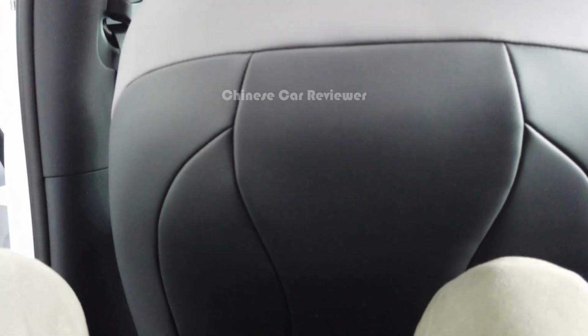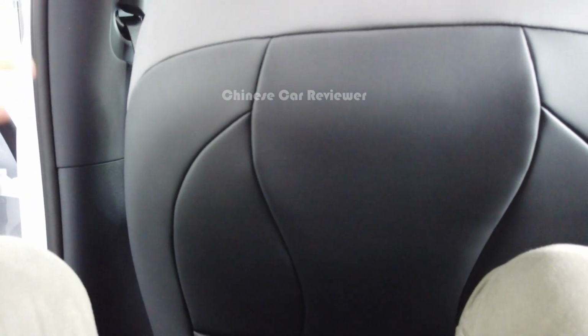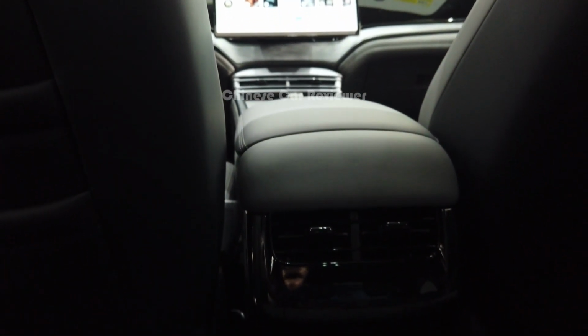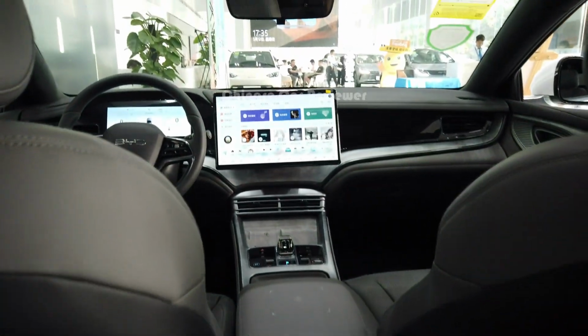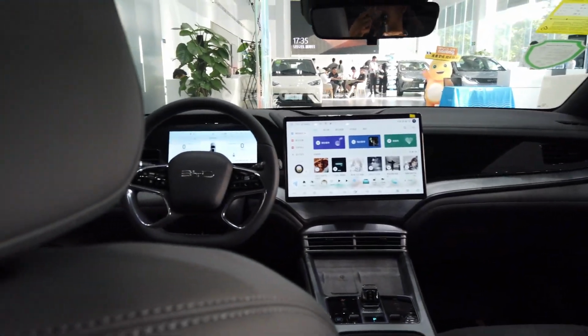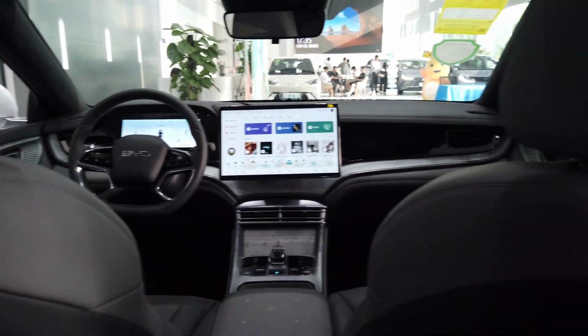You will get enough leg space and enough head space, no problem with the head space and leg space, because the length of the vehicle is almost 5.0 meters. And here we'll get 2 AC fans at the rear and 2 USB ports. Let me show you the interior from this side. Look, it looks amazing. Only 22,000 US dollars.